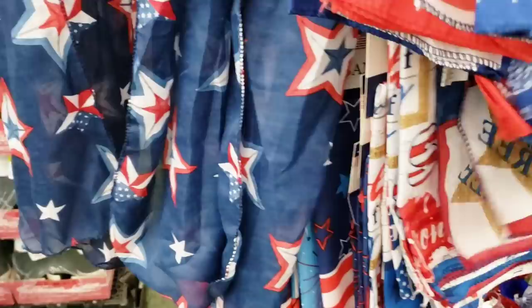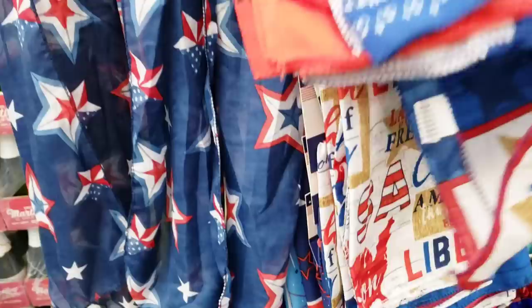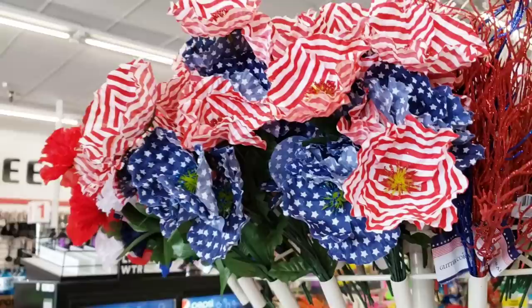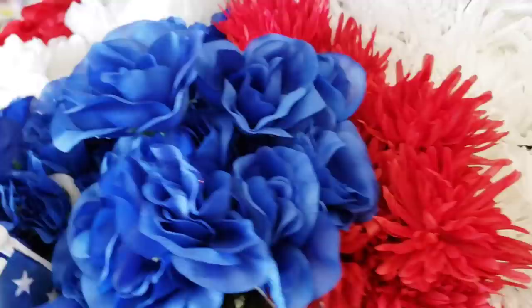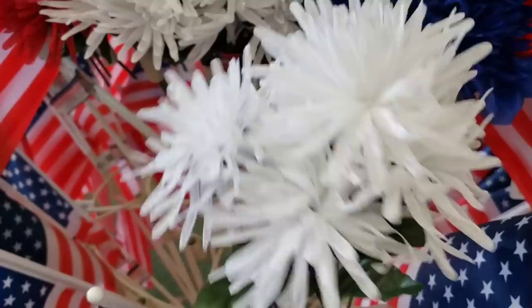It was hot here in Fort Wayne, and today is about 70 degrees, and tomorrow I think it's going to be in the 60s for a high. That's Indiana for you. And look at these flowers. These would be cute to decorate even graves or tables. Red, white, and blue. These are cute flowers. Oh, yeah. Love the blue.